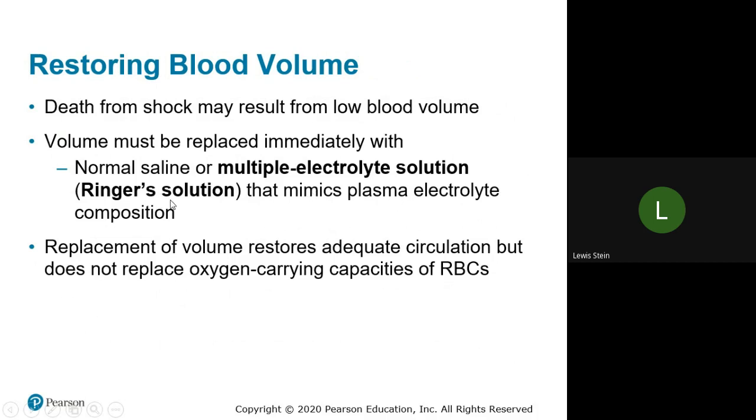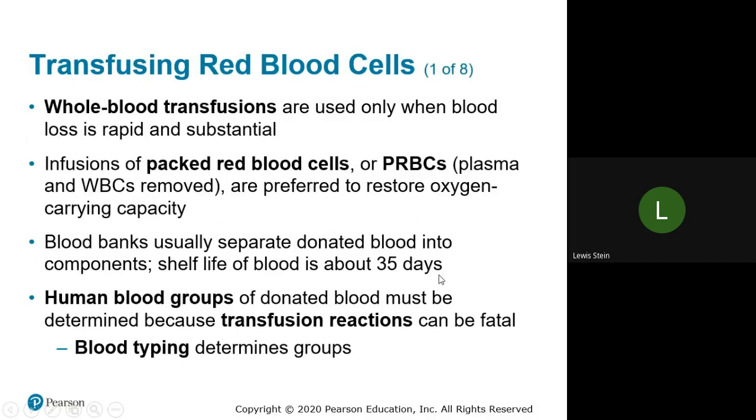That's why a lot of people use ringers, or what's called lactated ringers, because it's very close to the electrolytic balance that's there. And then obviously you have to be able to replace the red blood cells. So there's a lot that's involved with it. So typically you don't use, I mentioned this before, whole blood transfusions right away. Whole blood transfusions are secondary, and typically only for that immediate blood loss. When someone's in that accident, the gunshot wound, the stab wound.